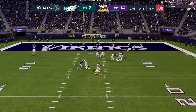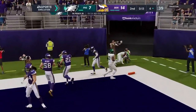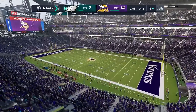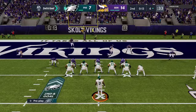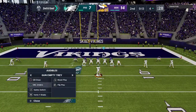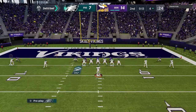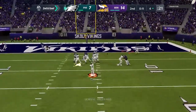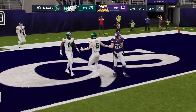From the shotgun, he'll look to throw. Eluding the pressure right. To the end zone, but it's incomplete. Line of scrimmage, again the 4-yard line. Second and goal. Now this time he'll look to throw. And that's going to be caught for an Eagles touchdown.